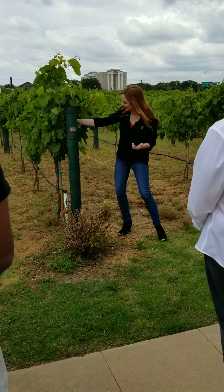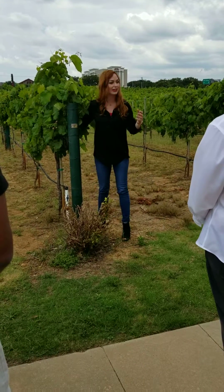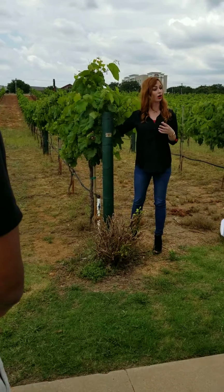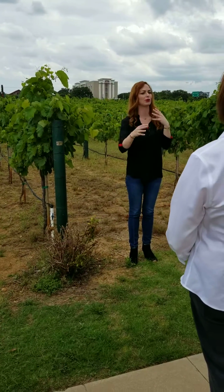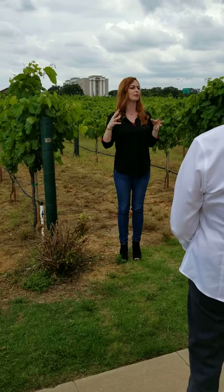Right now, as you can see, we've got baby grapes growing right here. These will be getting bigger and more beautiful within the next 2 months. This is going to be a dark red grape eventually. Within the next 2 months, these grapes are going to get bigger and produce sugar. That's what we base our harvest on. It's usually going to be in the middle of August.